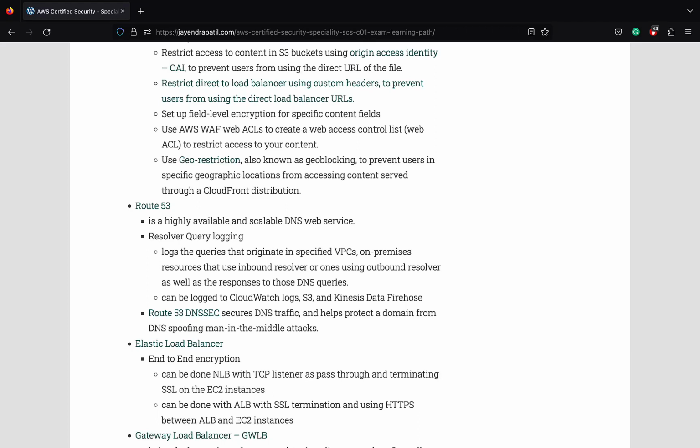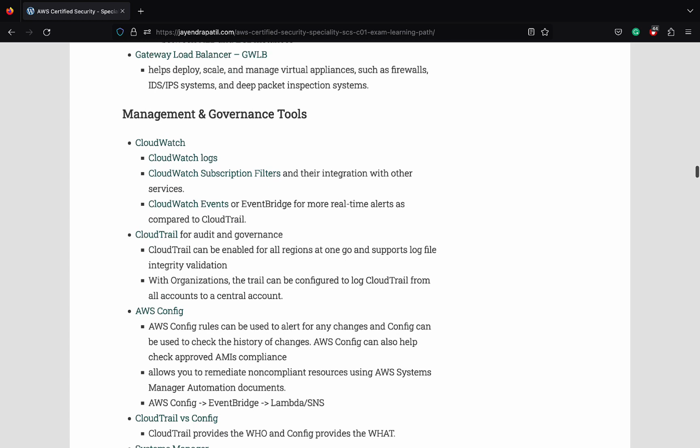Route 53 is a highly available and scalable DNS web service. Route 53 DNSSEC secures DNS traffic and helps protect a domain from DNS spoofing and man-in-the-middle attacks. Elastic Load Balancer provides high availability and scalability. Know the key differences between ALB and NLB. Understand how to design a system to implement end-to-end encryption right from the client to the EC2 instances. Gateway Load Balancer helps deploy, scale, and manage virtual appliances like firewalls, IDS, IPS systems, and deep packet inspection systems.